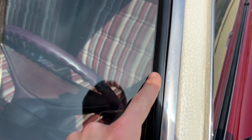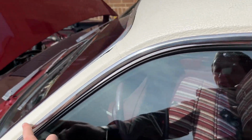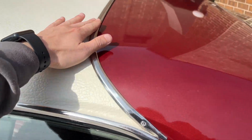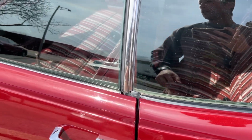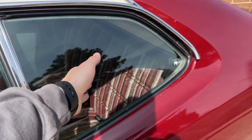Look at this nice, beautiful trim here, with the nice weather stripping or seam or molding around the window. This rubber keeping the water out. I mean, all this trim is super nice as well. Look at that, the little mark right there. This trim is very nice. The glass looks to be original. It's got the little Mopar logos on there. No cracks in it. And this one folds out.